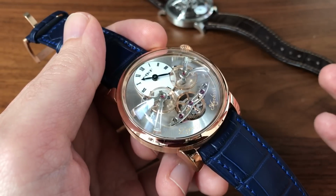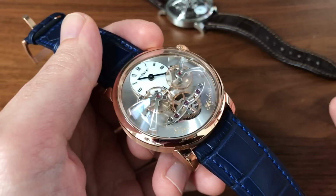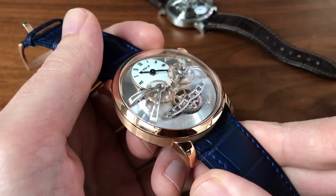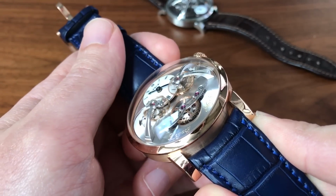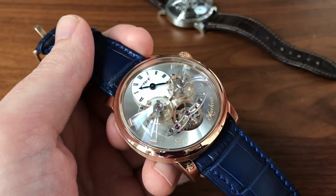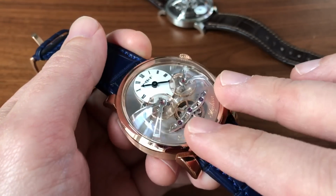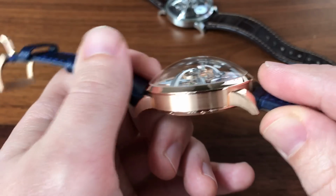Of course, Francois-Paul Journe has 2 as well that are supposedly linked with resonance, but the jury is out on whether that works or not, and how well and under what circumstances. But if you have them mechanically linked with a differential, you know that the system's actually working and you're getting the best rate keeping possible. So here you have these 2 balances. They're also hovering above the dial.